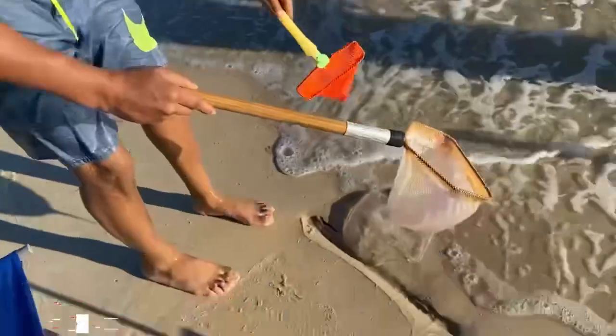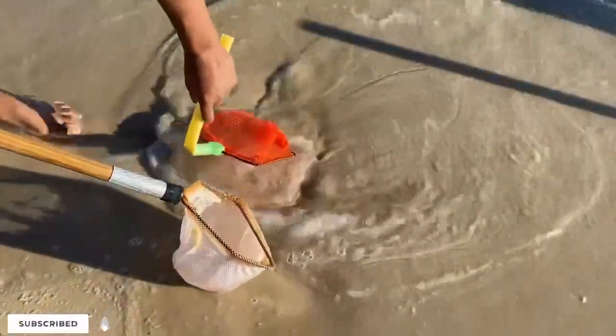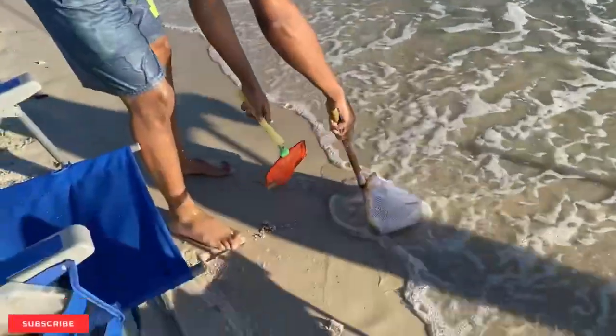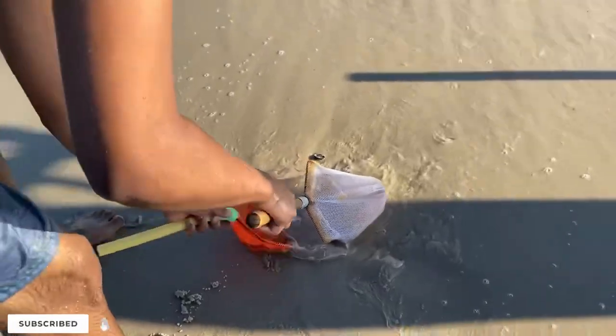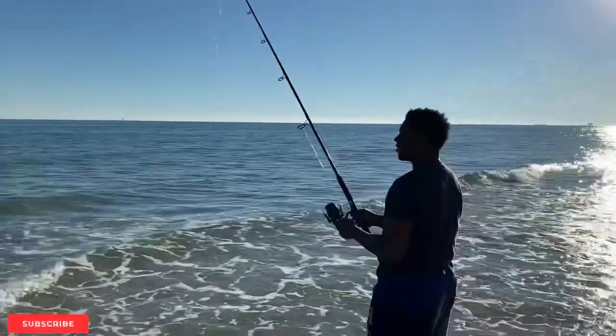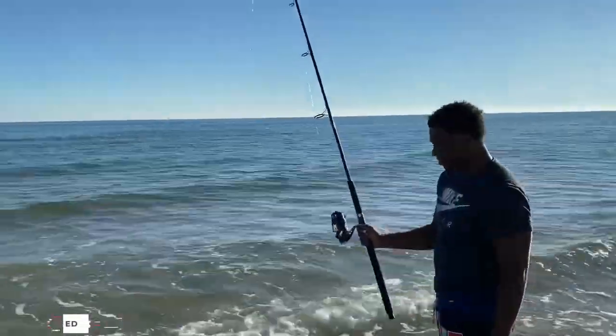Drew just caught two at the same time. Whoa, bro. What the world? That one big. Yeah, officer, don't let it go back out. Look. That one is huge, Drew. Oh, no. What happened? Oh, something got your stuff. Bro, you gonna pull it in. Damn, what happened? The fish bit it.